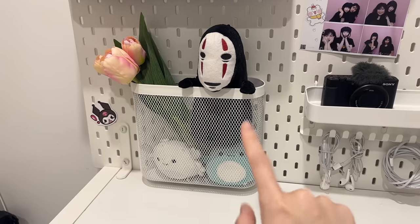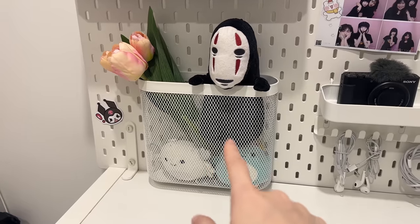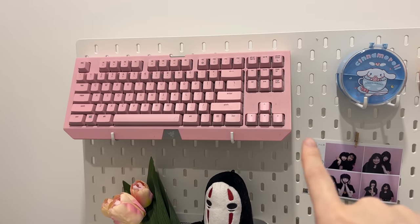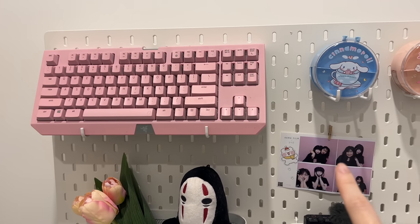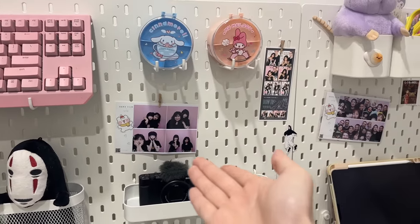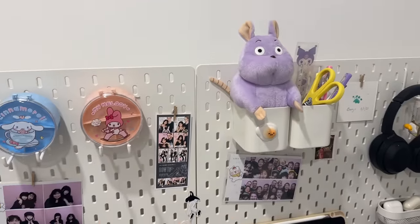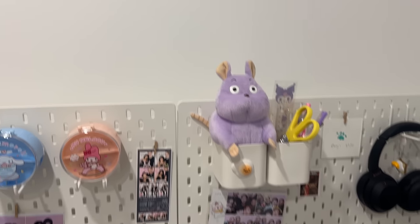I honestly didn't know what to do with this little basket right here. I originally was going to put my headphones in there because I didn't like the idea of hanging them, but it just looked a bit odd, so I decided to use it to decorate. And that's my partner's old keyboard. It still works, we might use it sometimes, but it's just retired for now. And of course, photos of me and Paige, my best friend, and photos of me and my partner when we were really young. I have a lot of random things like this little thing here. I thought it was cute, so I hung them up.